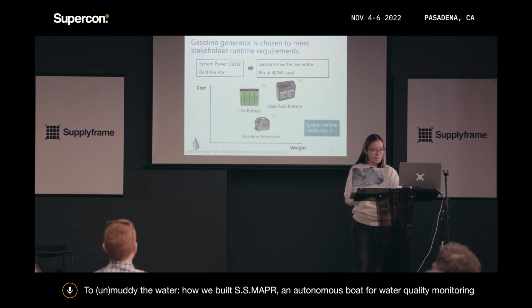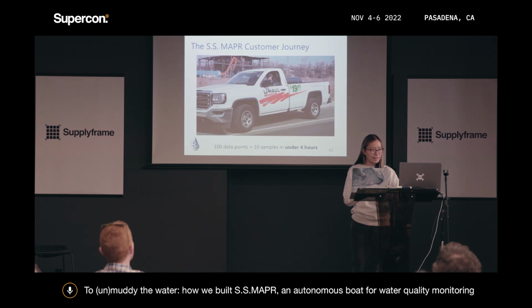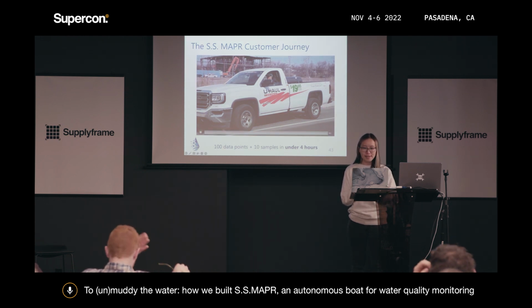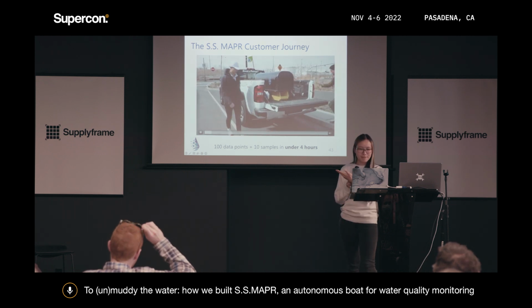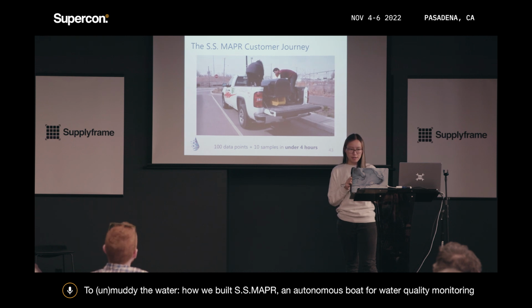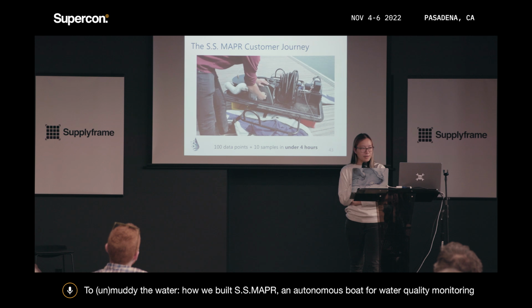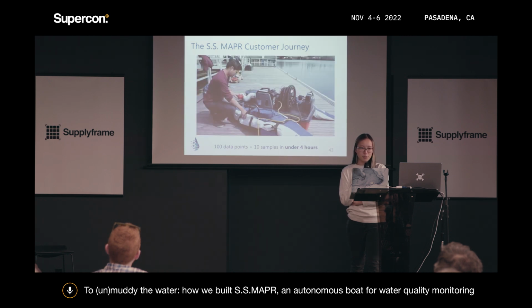Cool. So let's look at what SS MAPR would look like for a user. That's an ideal user flow that we took a video of. Let's say Joe, one of our main contacts from the United States Geological Survey, is going to collect data and samples from the Delaware River. He arrives on site in his very typical pickup truck, not from U-Haul, and with help from the driver, he unloads SS MAPR and takes it to the dock. Then he turns on the gasoline generator on SS MAPR, and he also pumps up the boat.